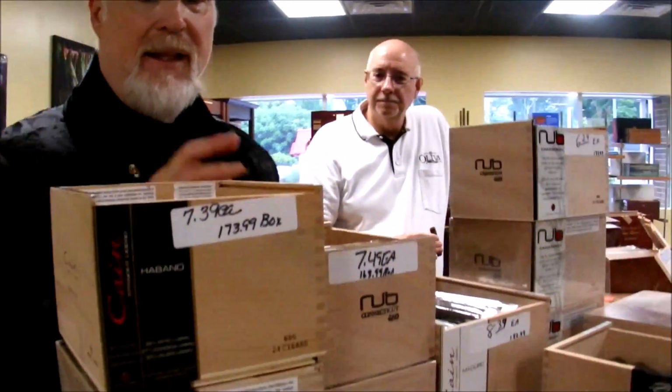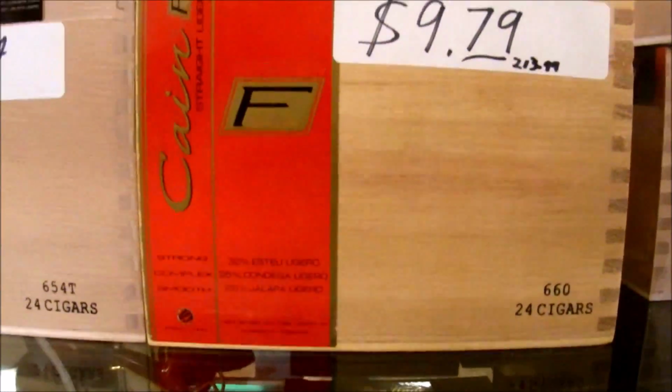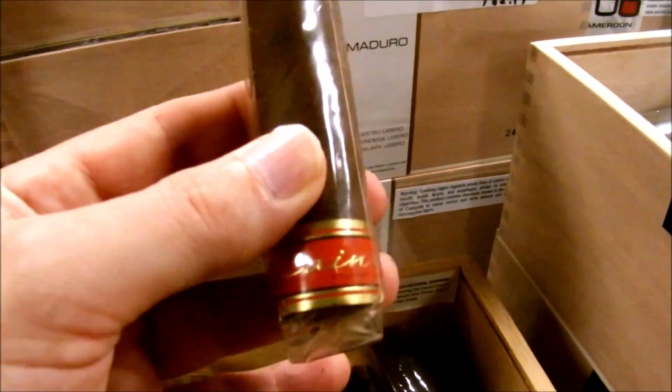And then finally there's the Cain Habano, the Cain Maduro, and the Cain F. That is our strong cigar offering. They all have various degrees of Ligero, which is certainly one of the strongest cigar leaves. Ligero tobacco is the strongest, and that's where the strength comes from. The Habano is named after the Habano wrapper that's in it, and the Ligero is in the binder and filler. On the Maduro, same thing, and the F actually has a Ligero wrapper. So that's a triple shot.